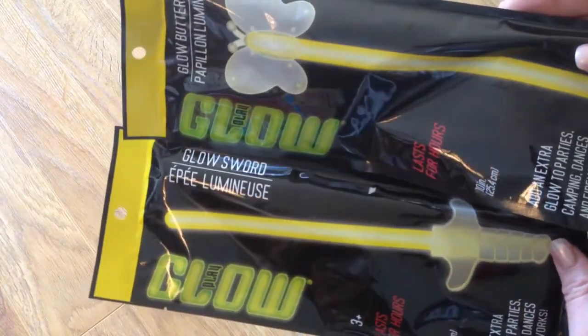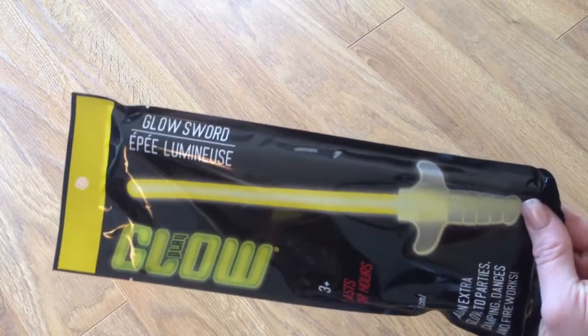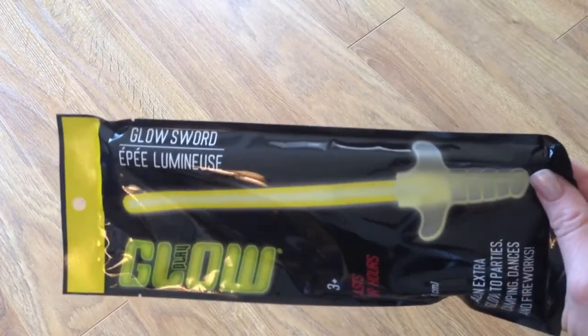I got a glow butterfly on a wand and a glow sword. Because what 2-year-old boy wouldn't want a glow sword, right? Oh, it says 3+. He's almost 3, so. And I got them some bubbles. And I got them some jelly beans. Oops.